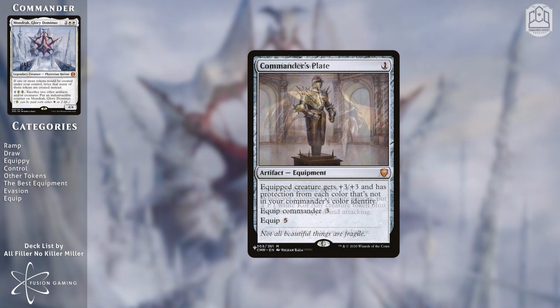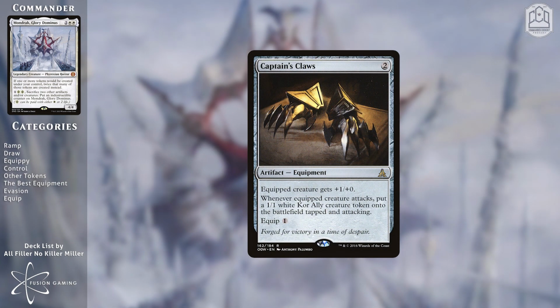Yeah, we do. Captain's Claws: +1/+0. Whenever equipped creature attacks, put a 1/1 white Ally creature token onto the battlefield tapped and attacking. That would be 2. Is the extra one also tapped and attacking with Mondrak? I don't think so. Twice that many of those tokens are created instead. I mean, maybe. I would say that they are. Sure. It's referencing that token.